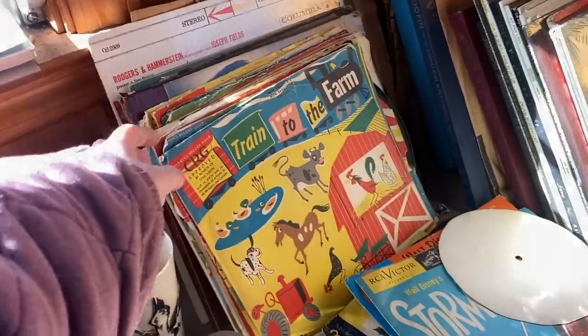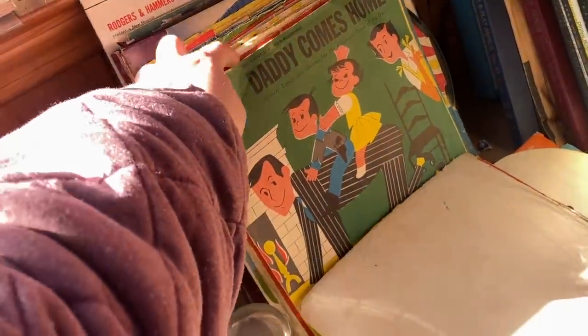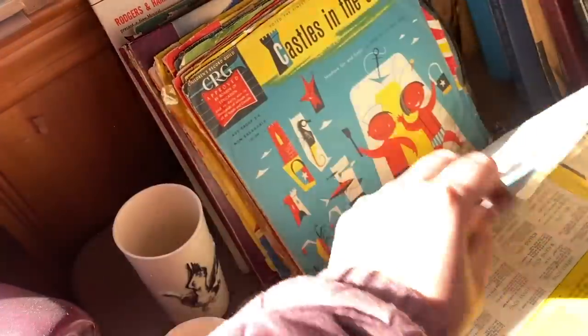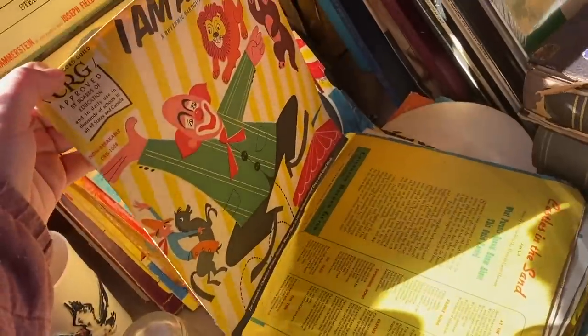I then came across Janine. We sort of met up and we looked through these albums. I really loved the artwork on them, and they were all different children's albums and had really cute graphics on them. There was a bunch of them too, and I'm sure the price would have been really great on these. They're just not super collectible.